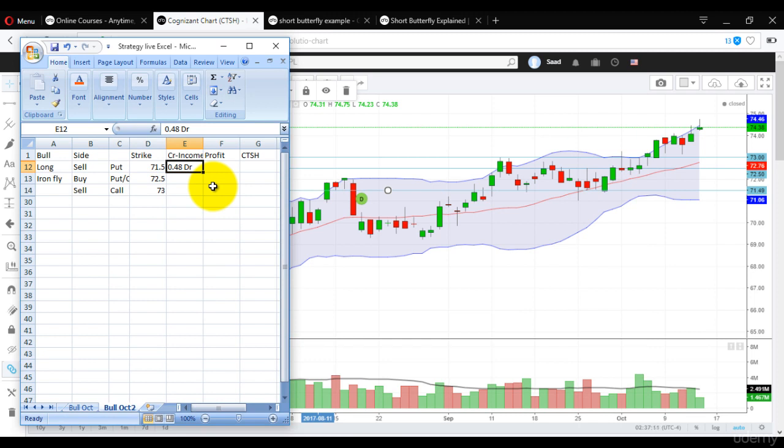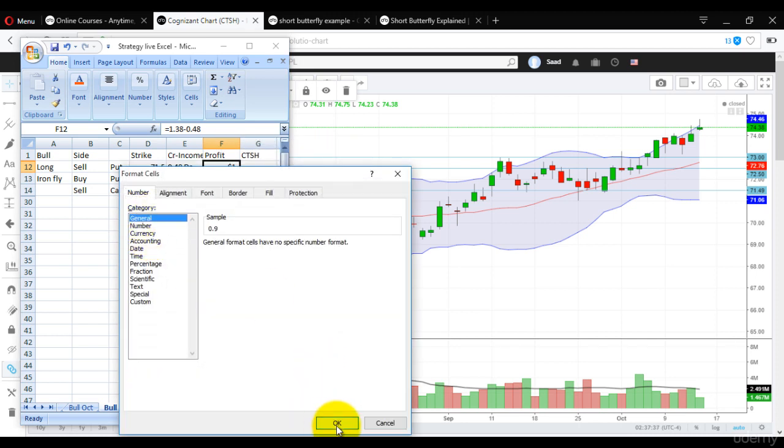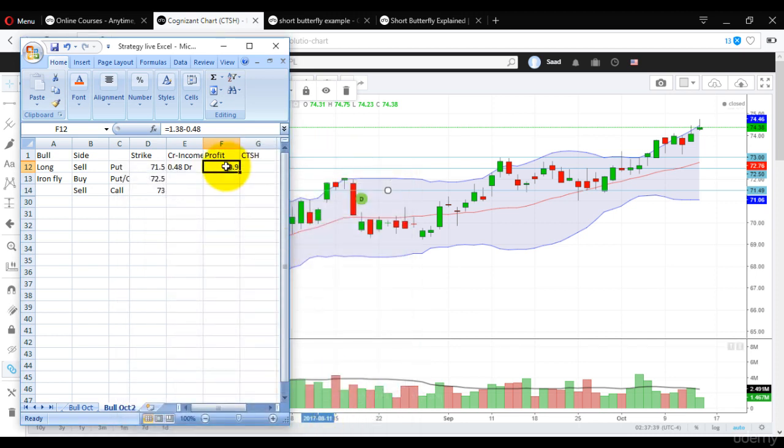your profit. Now from 73, the price ended at 74.38. That means we made a $1.38 profit. Now if we deduct 48 cents from $1.38, we get a 90-cent profit. Let me change it. Here you go. We got a 90-cent profit from this trade.